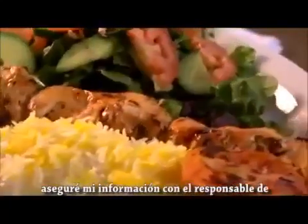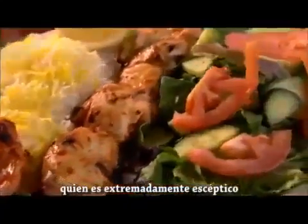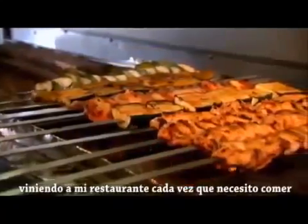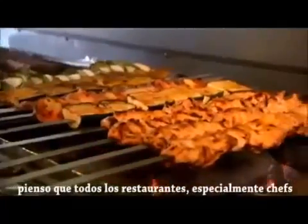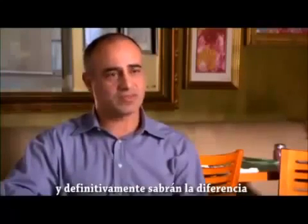I have shared my information with a bunch of other restaurant owners, and they are extremely skeptical. But I have changed their minds by having them come over to the restaurant and sit down and eat my food. I think all restaurants, especially chefs, should give it a try. And they will definitely notice a difference.